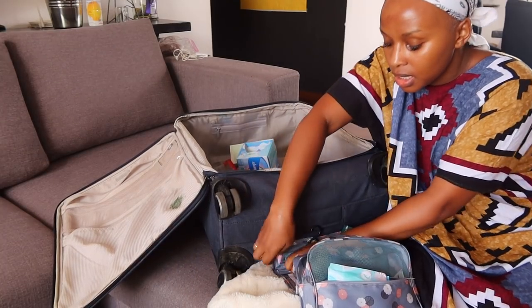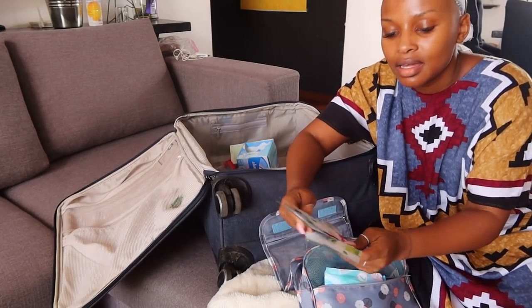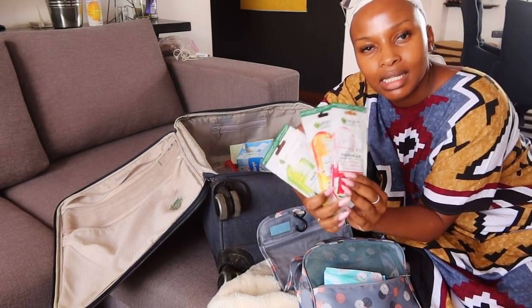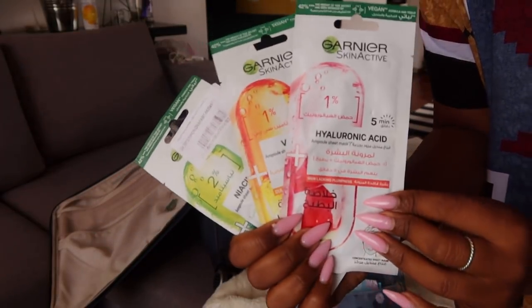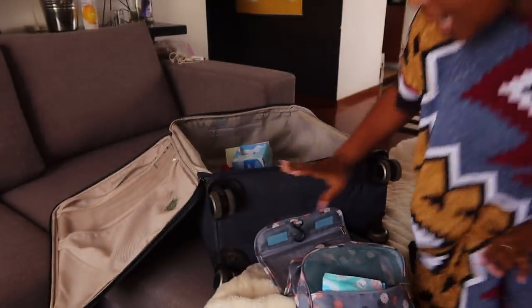Oh, these masks, also from Garnier, I love. These are the ampoule masks. I'm gonna put all this stuff down below in case you're curious.